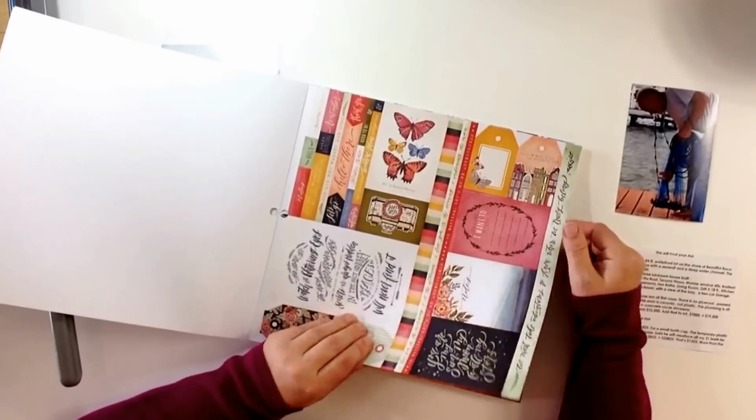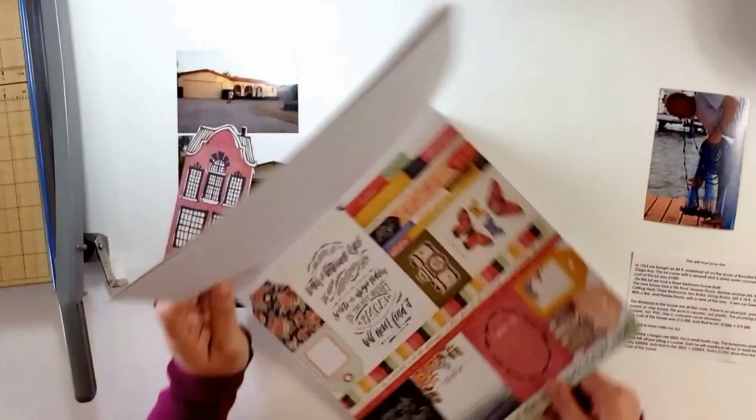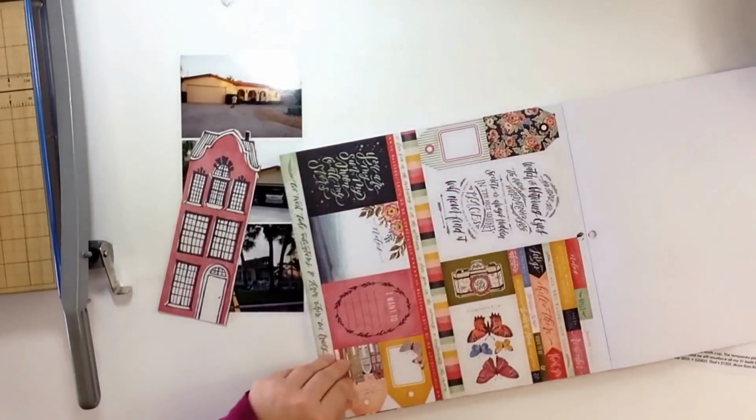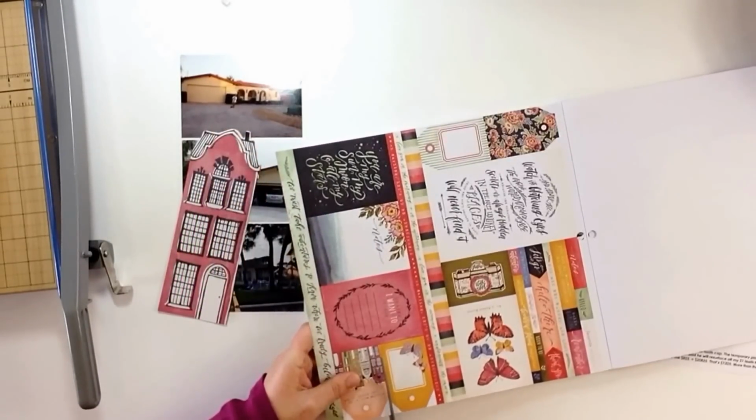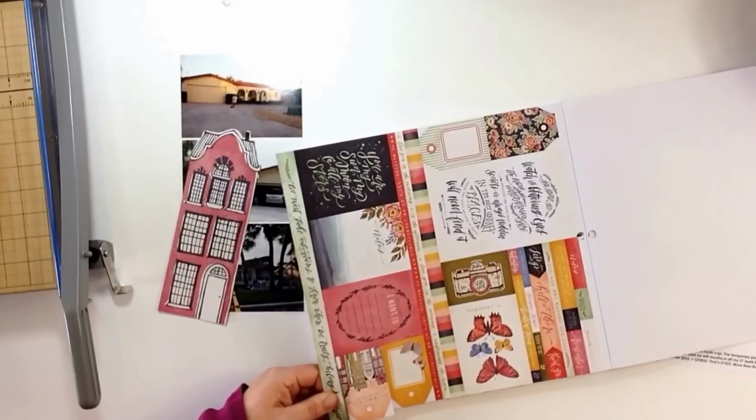oh, that's cute, this thing. Let's cut that out, because that shows all the houses. Now all I need is a picture of a tooth, right?